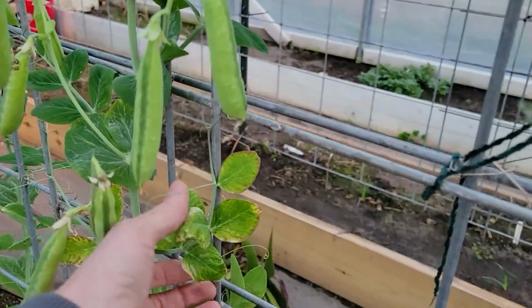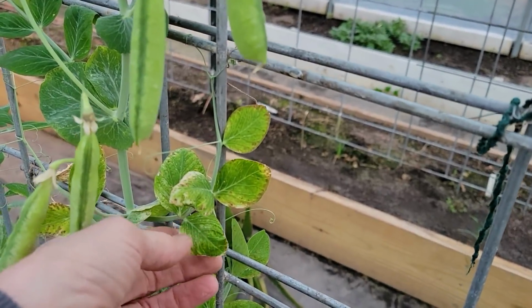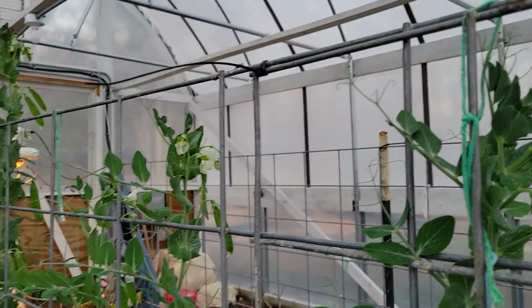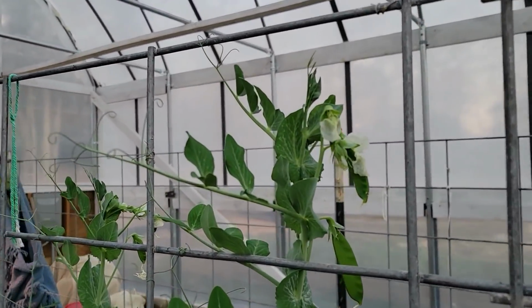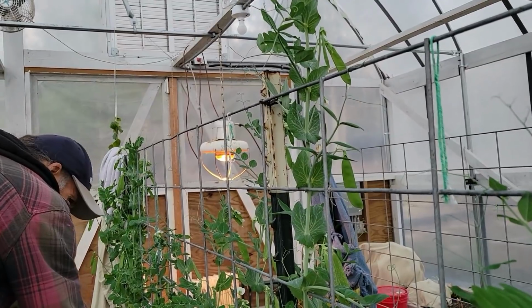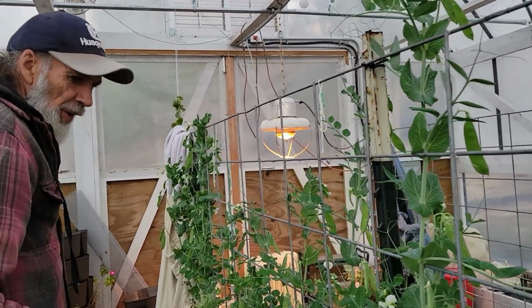Some of the leaves got bit in the cold, but you can see the top ones came back out, and they're blooming. I can tell they're going to grow 6 feet tall. These are not vining English peas. They're supposed to be bush English peas.